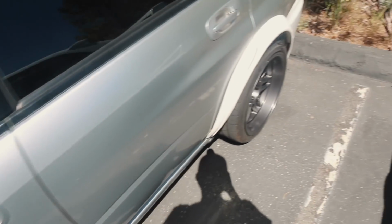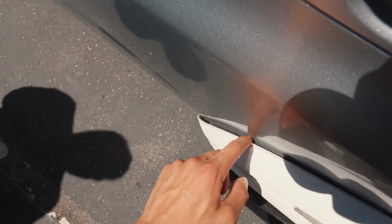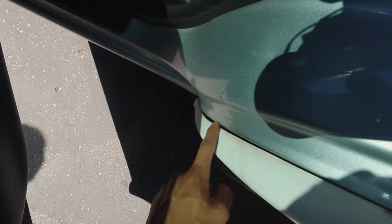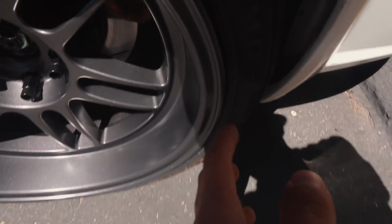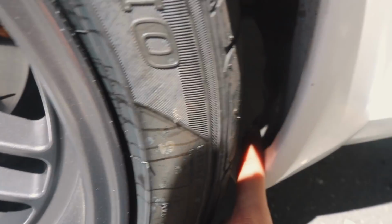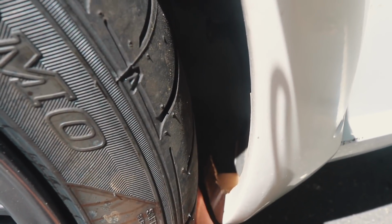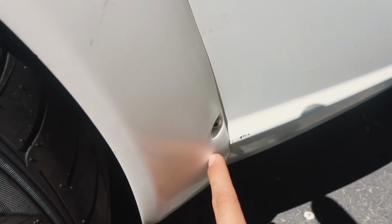The rears are what's the issue, so I would have to close up this gap right here where it's trapping small little rocks. Close up the gap on the inside of the door jamb. And then the real big issue is inside of here. I'm not sure how well you guys can see that, but there's about an inch of a gap between the end of the flare to the end of the bumper on the inside here.